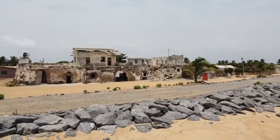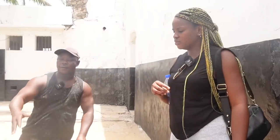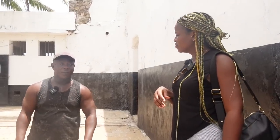And you know, we don't have birth certificates. So in order to estimate their age, they looked at the state of their teeth. So this is where the female slaves used to bathe. Anytime they were bathing, the governor stood up there and watched them. And those slaves were sent upstairs for sexual abuse, and some were even raped.